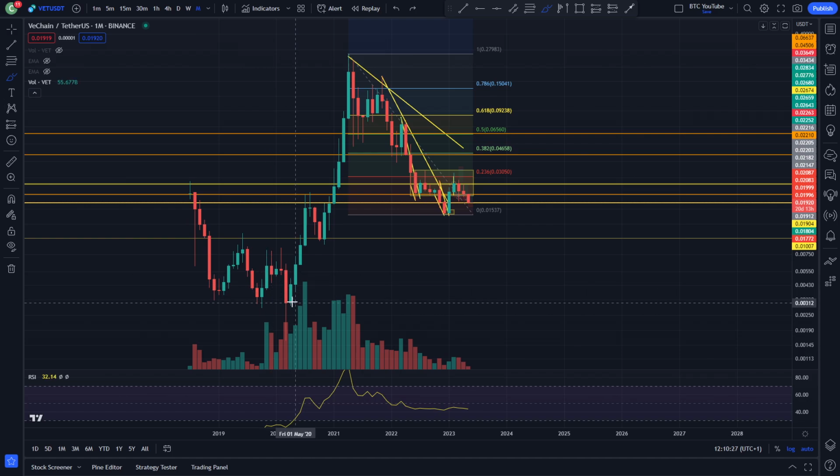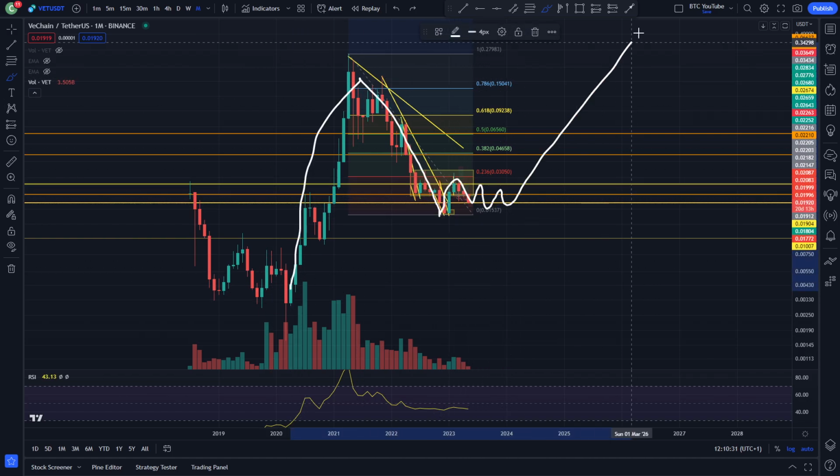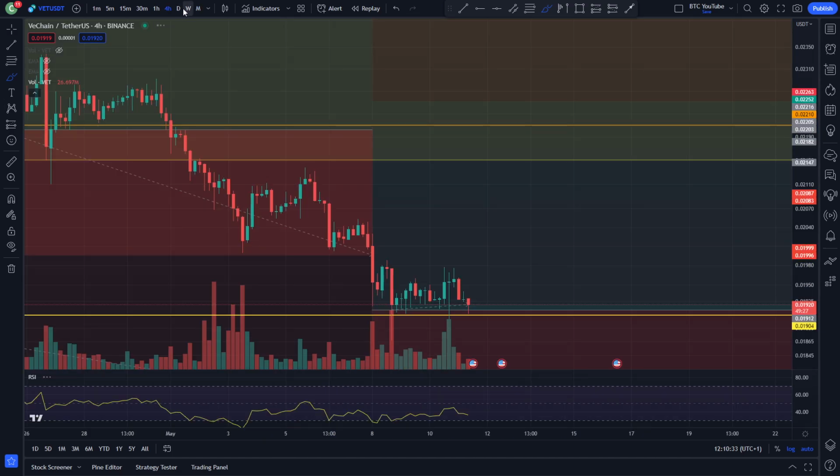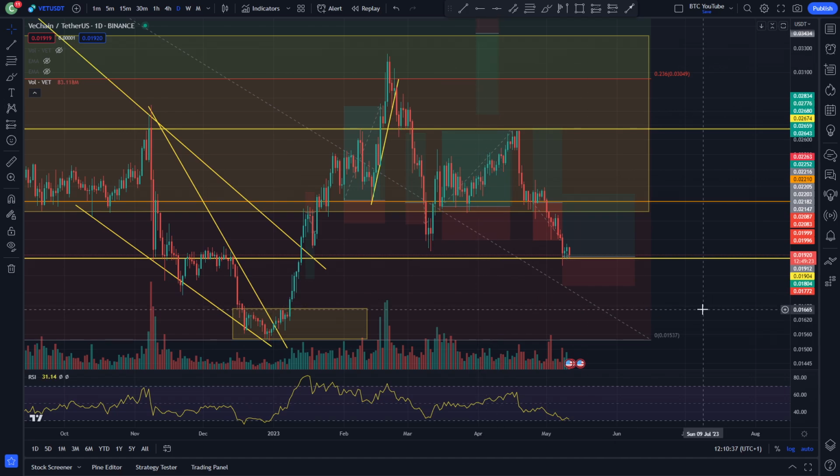The monthly really puts it all in perspective, doesn't it? It's just a breakout, back test, consolidation, and we're probably going to get that continuation, aren't we? So the daily time frame right now, we are just chilling, waiting and seeing what happens next. Probably looking for that bounce fairly soon, in my opinion.